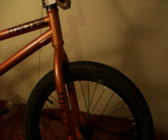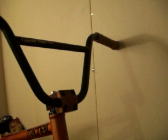I got the Fit forks from the bike when it came complete. They're still holding up pretty good. I got a McNeil stem, you know, it's the McNeil cell stem, I think, yeah. Then I got the Colony Default bars, 26 width and 8-inch rise. They're pretty sweet. They've been holding up pretty good. No bends, no nothing. They're strong.